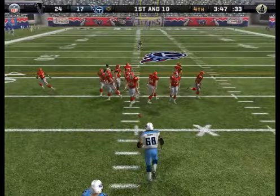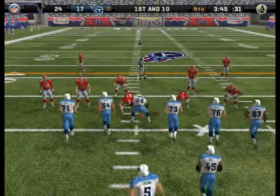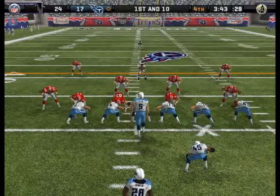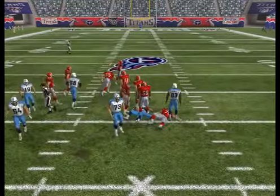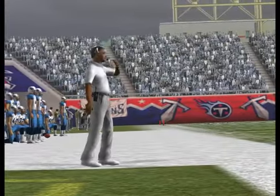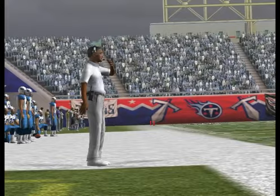1st and 10. Ball on the 31-yard line. Watch the play. Looking upfield. Number 79 is there on the stop. Gain of 4 on the play.